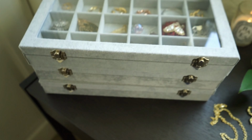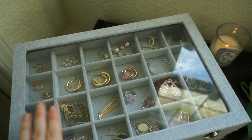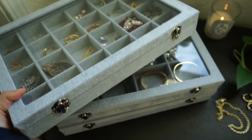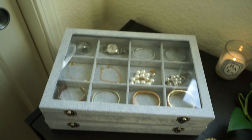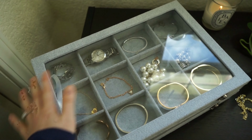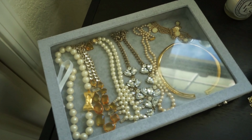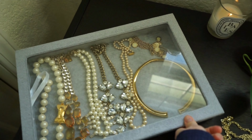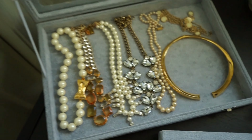Here's another one. This is a 24 compartment one. Great for hoops, chandelier earrings. I absolutely love this one. And they're all super stackable. Like they won't scratch each other. And then this one is a 12 compartment one. Great for bangles. I have a couple watches there too. And the last one is just an open one, which is great for kind of statement necklaces and whatever else you may have that can't fit little compartments.